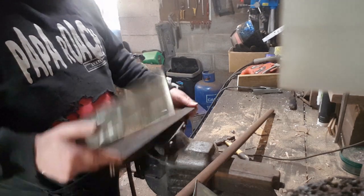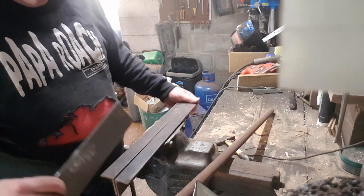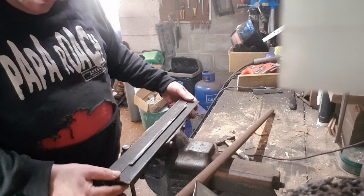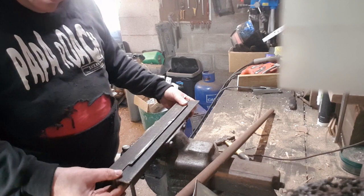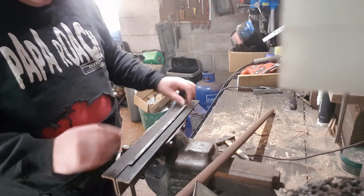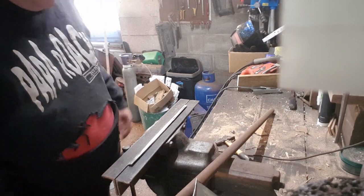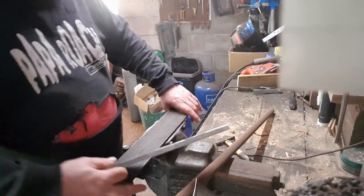A couple of bits of angle line. I've not got one of those newfangled metal benders or metal brake, whatever you call it, but that'll do. Just put it in there and bend, just whack it with the hammer. Yeah. Super. So anyway, that's how I did that.